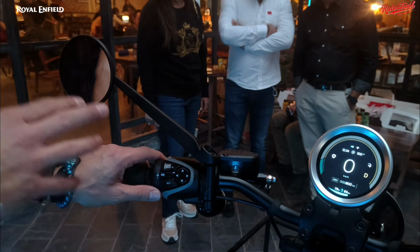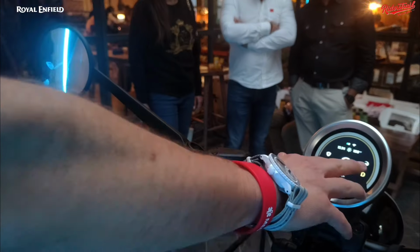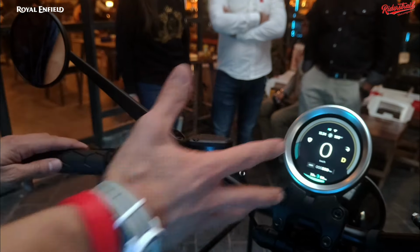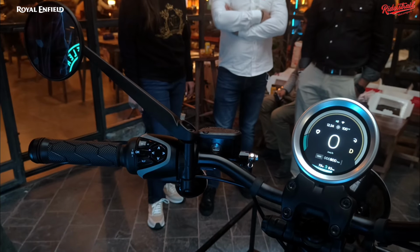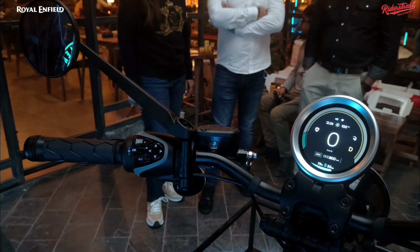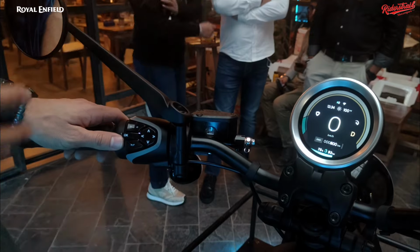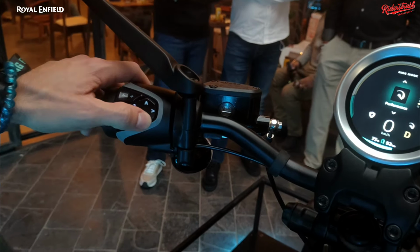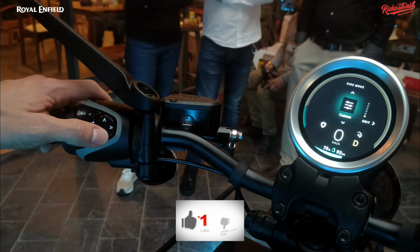So here we have our ride mode button. Right now I'm in sport mode. That's telling me I'm in sport. This band here tells me how much power and torque I have. So it's telling me visually you have max acceleration that you want. Now I'm at a stoplight, I want to change my ride mode. I can flip this little switch here, and I can scroll through 4 standard ride modes.